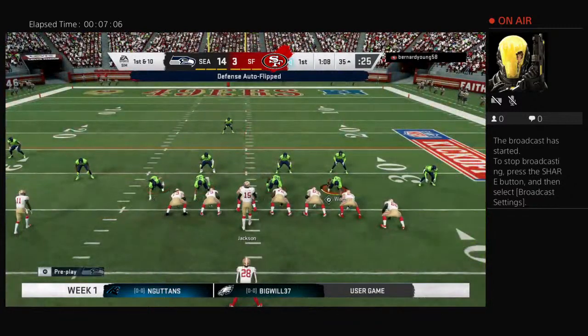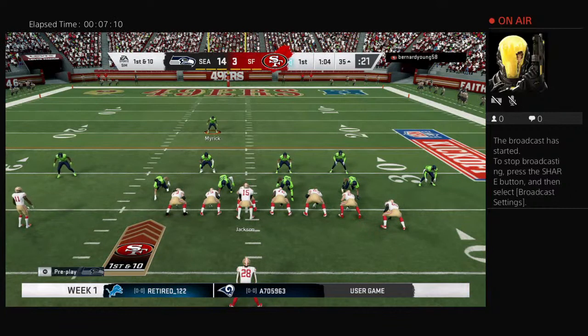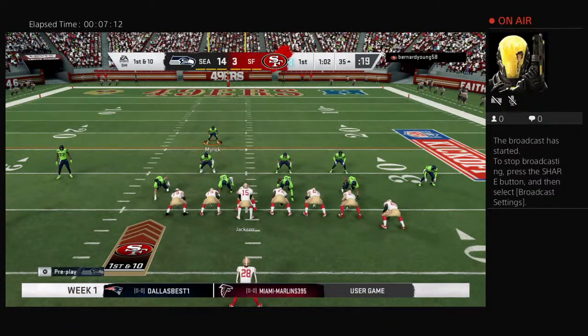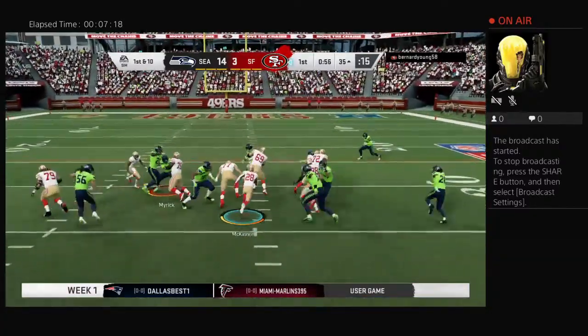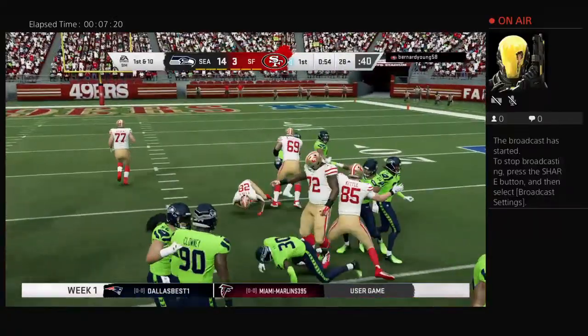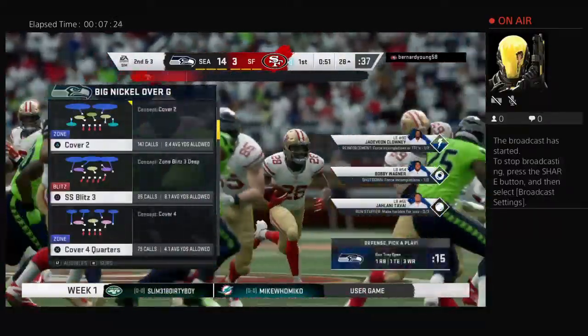So that changes things a bit. Here's a 1st and 10 all the way down at the 35. On 1st down now, run with McKinnon. 7 yards on the pickup there, and it'll leave them with a 2nd and 3.